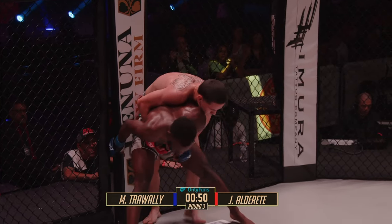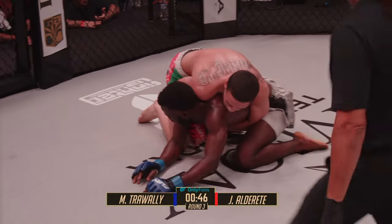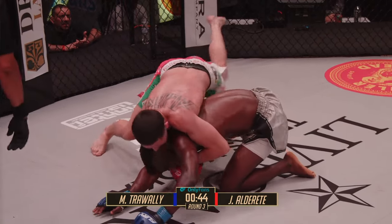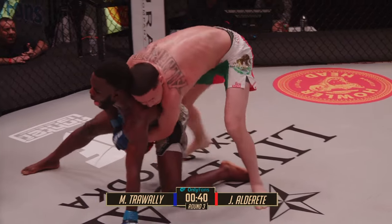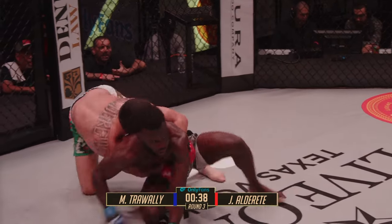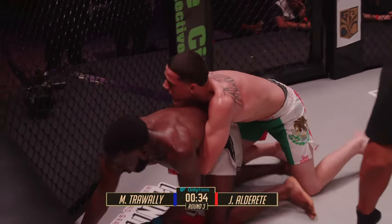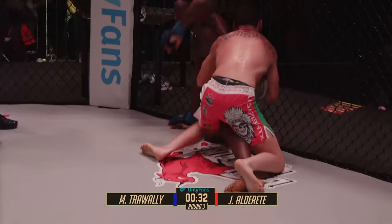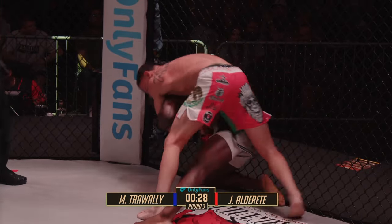You can just see how much Trawally's weight is just down. Goes for it anyway. Does again. Gets another return. Despite the resistance, he's able to score there. And look at Jay, looks like he'd fight five more rounds if he needed to. Just riding him out. I think that's smart too. Watch, we'll probably see Jay break and start to punch when there's a little less time left. Yeah, just under 30 seconds now.